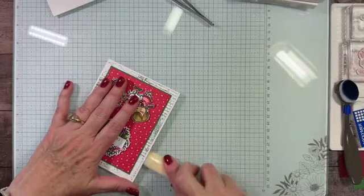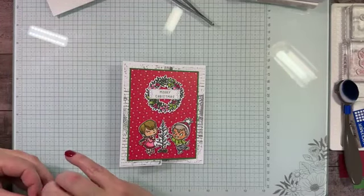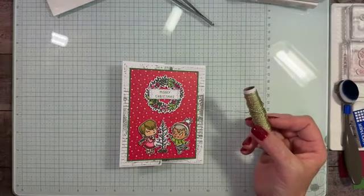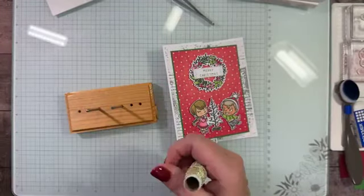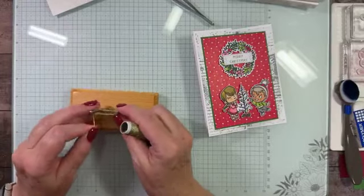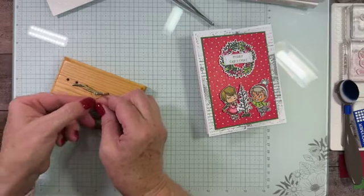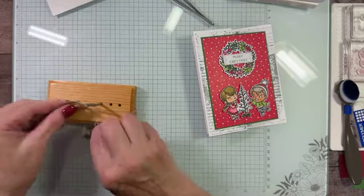We have one more thing to put on here. Okay, so let's grab that gold cording. This is the gold twisted thread that was just released on November 5th. And of course, you knew I was going to grab my bow jig, right? And we're going to do this. And I'm going to make a very tiny bow, but I'm going to make this a triple bow. So I'm going to wrap it 3 times. And then I'm going to go over and under and over and through. Okay, and I'm going to give that a good tug.